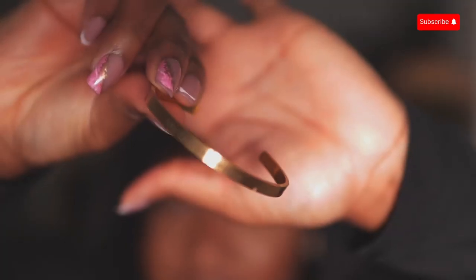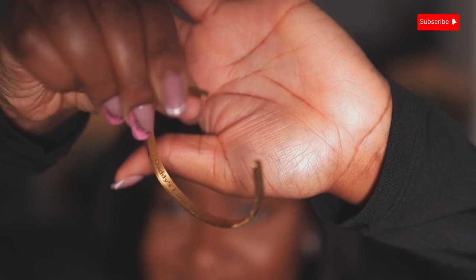So you're going to buy that. You're going to go ahead and buy your blanks. Like I said, specialize in something. So for instance, this is one of the bracelets that I made for myself, obviously. But this is what it looks like. Engraving on it, and then there's engraving on the inside.